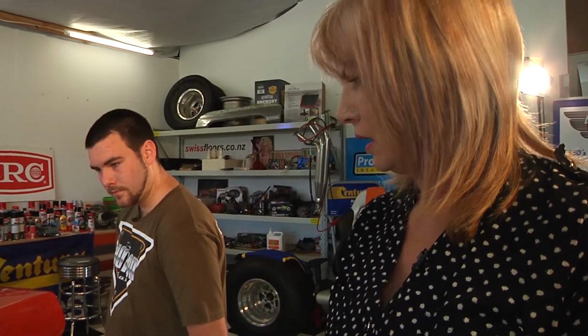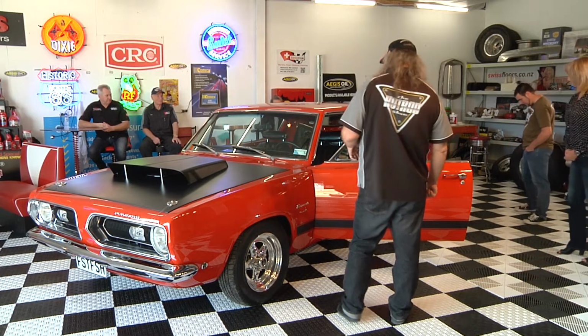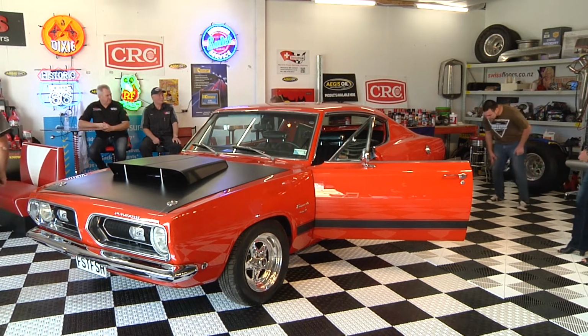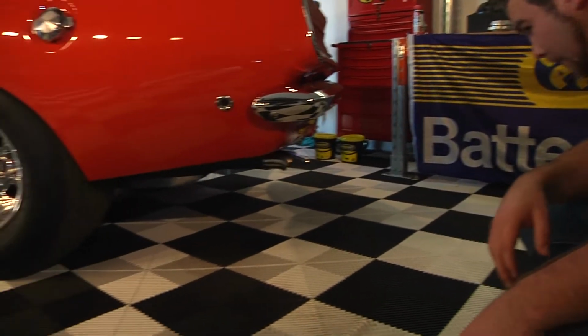What's their name? Profile Auto Body. Profile Auto Body. Wow, they did a pretty good job, didn't they? Worthy of a mother's car polish. So what size tyres do you have on the back here, Marion? Because they're wider than Doug. They're actually the same size tyres on here.